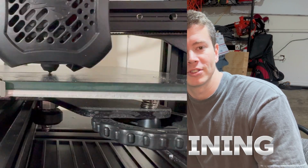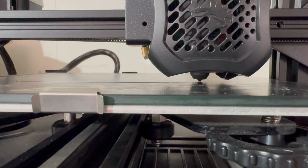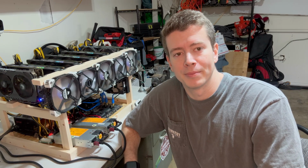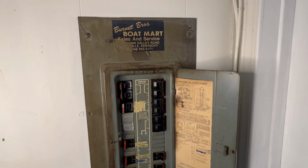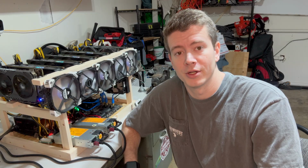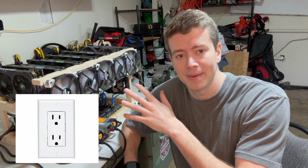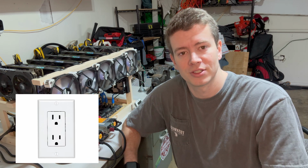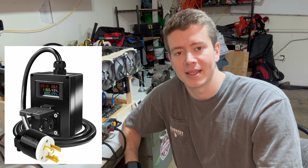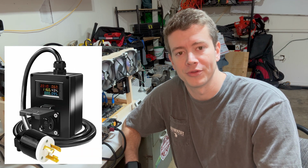Today we're going to be mostly in the garage reviewing a couple preparations I'm making to prepare for summer crypto mining. I'm going to be upgrading my breaker panel in the next month or two, so I really need to make a decision. Am I going to run more 15 amp just standard home outlets into this garage, or do I want to make the jump and run a couple of dedicated 30 amp 240 volt circuits?